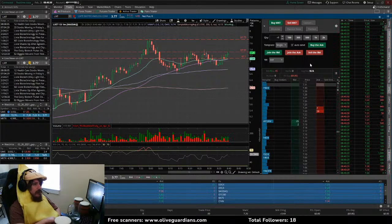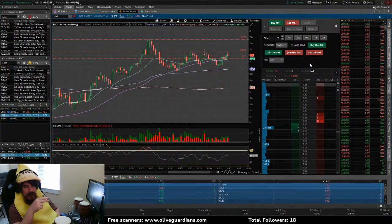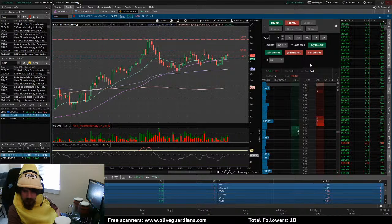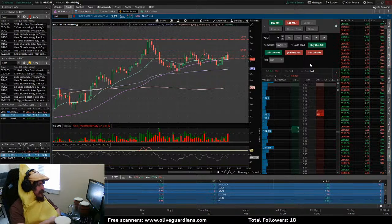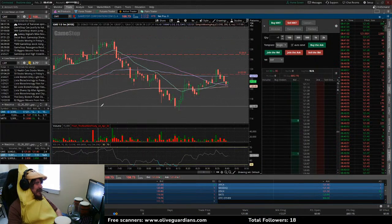So this is a new 5-minute candle. It already broke over the previous 5-minute candle, and now it's pulling back a little bit. But if it breaks over 740 here, it's actually looking pretty nice. Is today the day? I don't know, man. I really hope today is the day, but your guess is as good as mine.